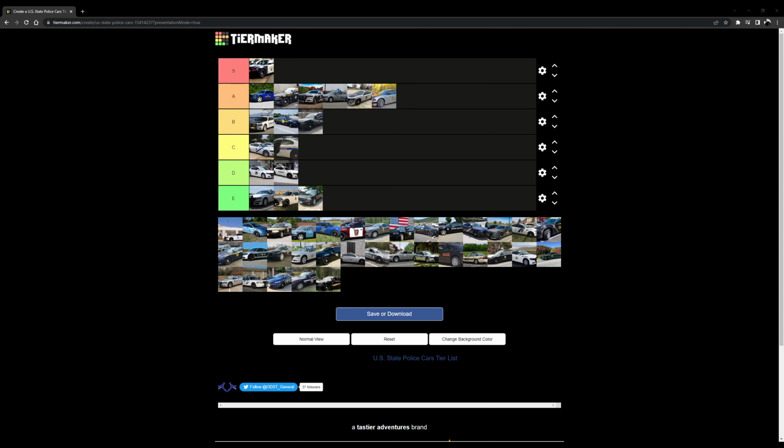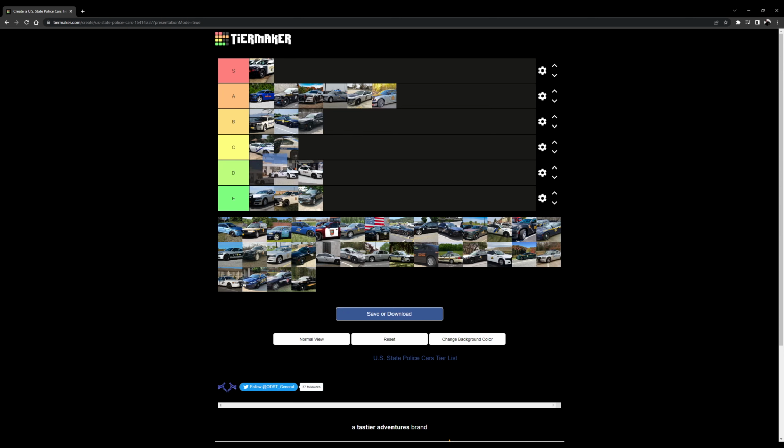Then we get to Louisiana. Again, another basic white police car. They've got a little bit of extra color. They have Louisiana State Police and State Trooper in red. They've got their state on there, which is blue. So it does inject a little bit of extra color in there. It's pretty basic otherwise, but I think this one we'll put them up in the top of D tier.